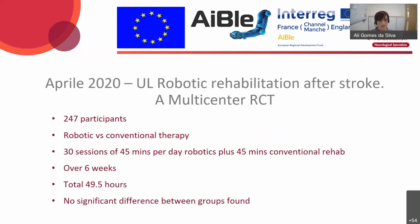Okay, so I started with this quite recent study, April from 2020. This is an upper limb robotic rehabilitation after stroke multi-center randomized controlled trial. It's got 247 participants. This was done in Italy in 8 different rehabilitation centers using subacute stroke patients, so not acute. And they looked at robotic versus conventional therapy.